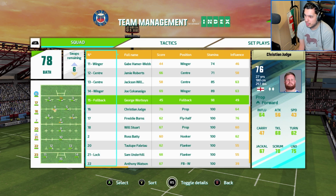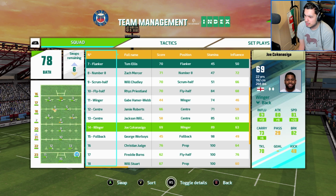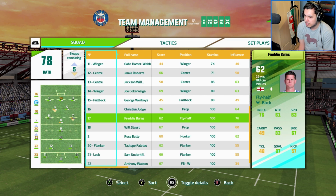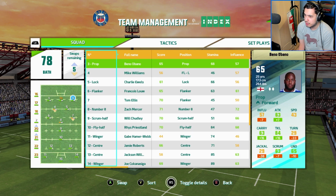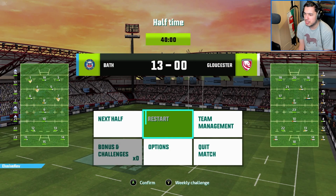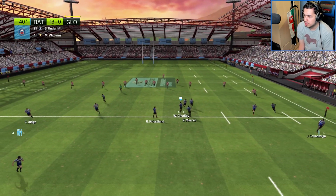We're going to have to put Underhill at lock. I know it's not ideal. Got Ellis as well. Get Fertel on. You get Judge in as well. Just a bit to replace Cat. So 40 minutes left to play. Let's see if Gloucester can come back.